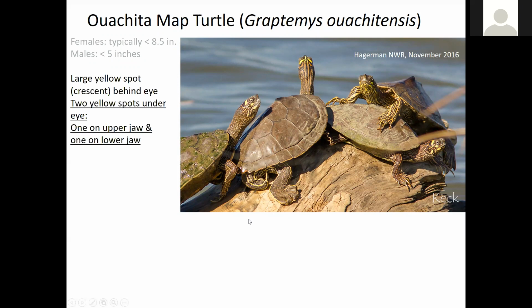So what am I going to look for? I'm going to look for 3 spots. There's a yellow spot, which actually is a crescent, but from the side, it often looks like a spot. There's a yellow spot behind the eye, and there are 2 yellow spots below the eye, one on the upper jaw, one on the lower jaw. Okay, yellow spot behind the eye, 2 yellow spots below, one on the upper jaw, one on the lower jaw.